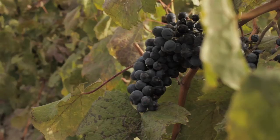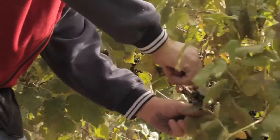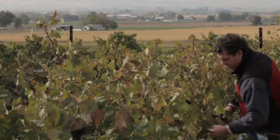So we handpick all of our fruit, making sure that we only get the finest fruit that comes off. Nothing overripe, nothing underripe. We just get the best fruit ever. And I'm there watching every box as it's picked and brought to the winery.